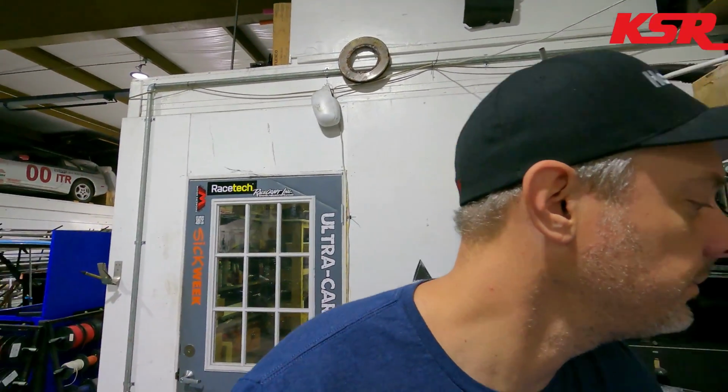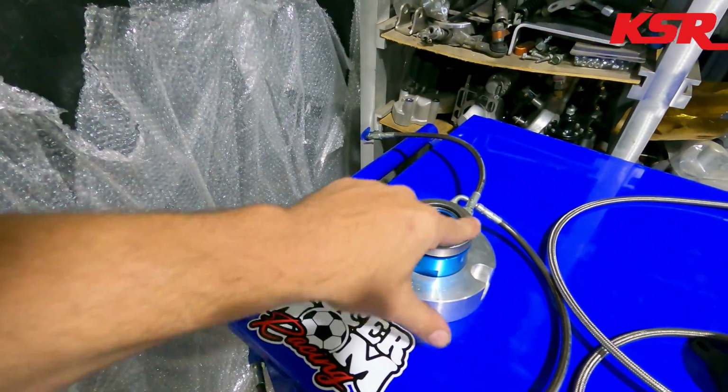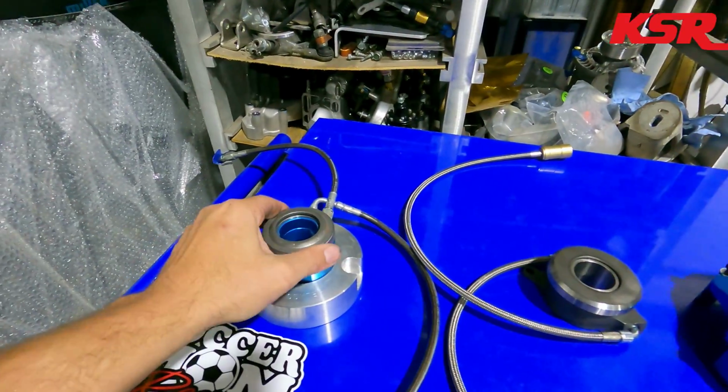Okay, there's the spec one too. So what we think happened, and some of you geniuses that know everything can maybe help us out in the comments. I'm not being sarcastic at all there. So this is the throwout bearing assembly that came with the clutch.